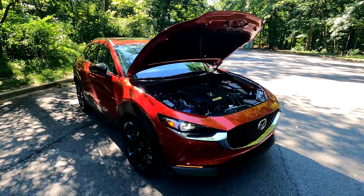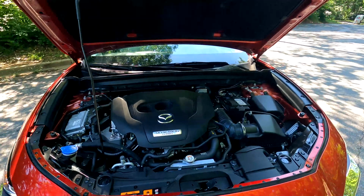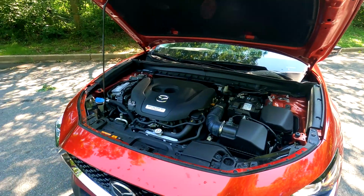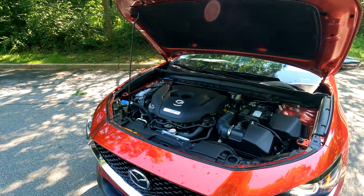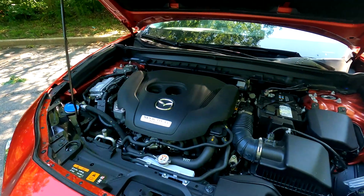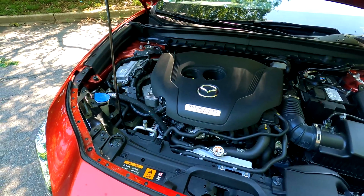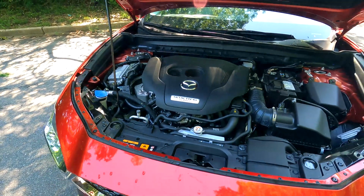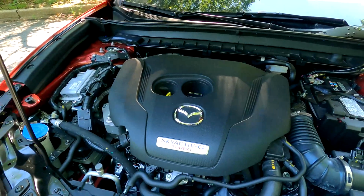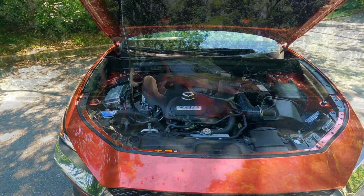So the 2.5 Skyactiv four-cylinder turbo engine in this Mazda CX-30 is the same engine that we saw in our previous Mazda review in the Mazda 3 hatchback. And we've got to say that this is a very powerful and performance-oriented engine. Mileage has been a little underwhelming at just over 19 miles per gallon, but we haven't really been doing a whole lot of highway driving, and we have been using the air conditioning a lot, but very impressed with it.